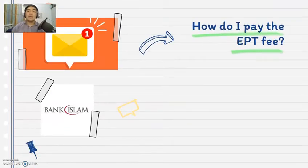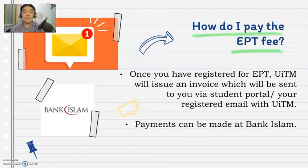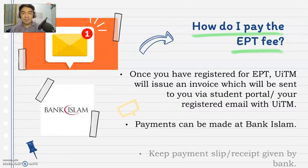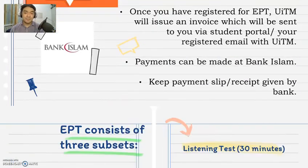So how will you pay for the EPT fee? Once you have registered for EPT, UiTM will issue an invoice which will be sent to you via student portal or your registered email with UiTM. So you have to check both. Payments can be made at Bank Islam and only at Bank Islam. And this is important. You have to keep your payment slip or the receipt that you have received from the bank, because you need it as proof that you have made payment for EPT.